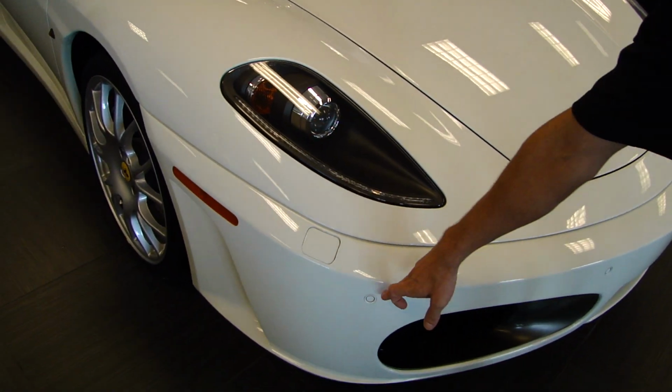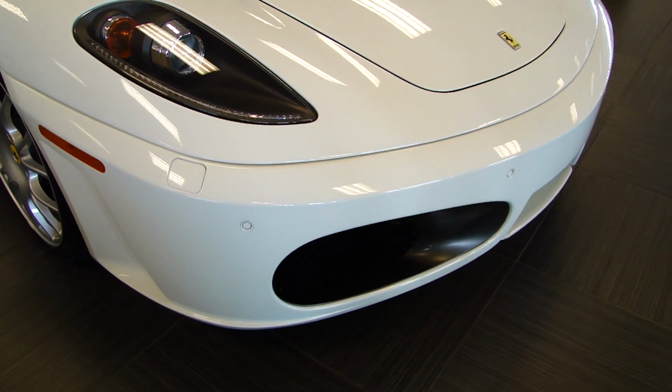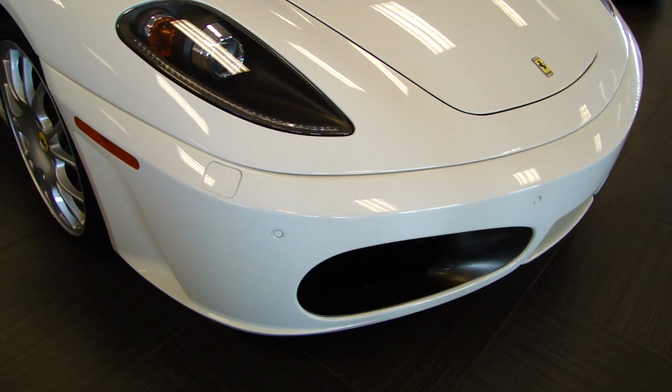It does have front and rear parking sensors, so that's something when you're parking, pulling in your garage, backing into a parking spot, those help you out quite a bit.